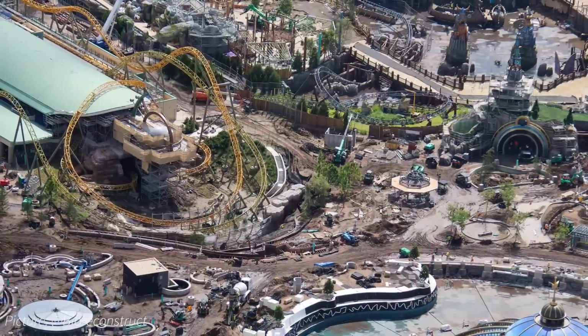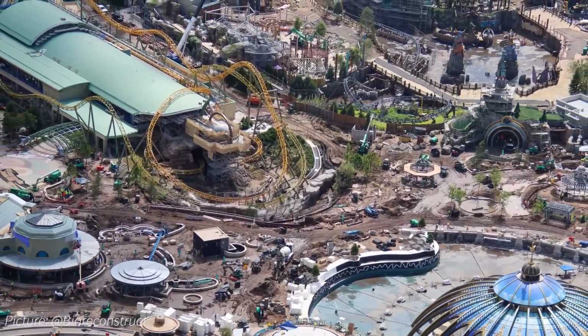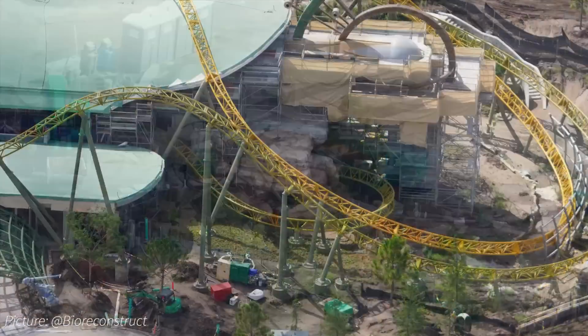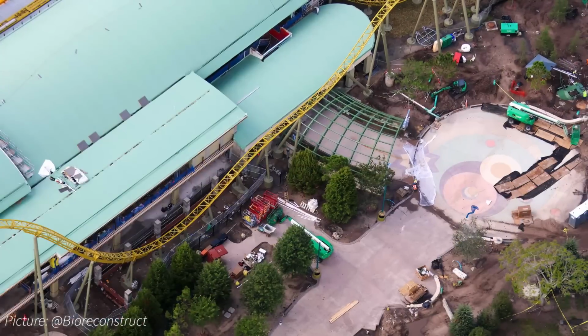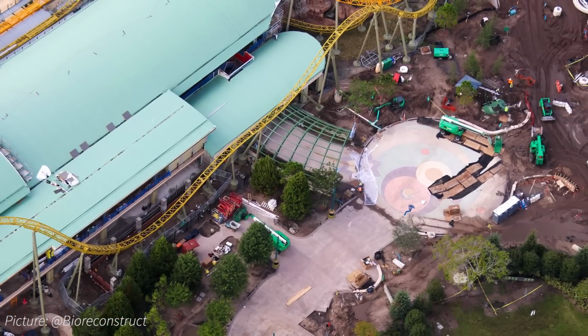On the other side of the How to Train Your Dragon portal sits Stardust Racers, where the entrance signage can be seen starting to be installed. This signage looks to have the same look as the main comet theming found at the front of the coaster building. The entrance tunnel to the coaster has been painted green, as well as appears to have some theming beginning to be installed.